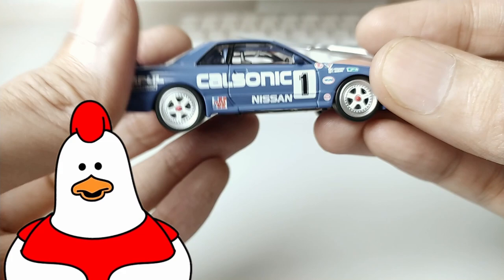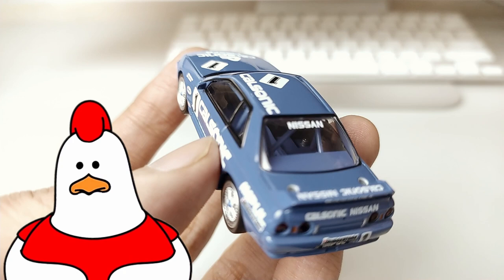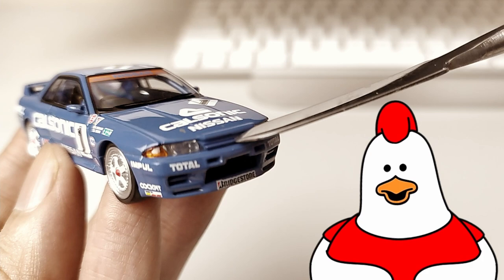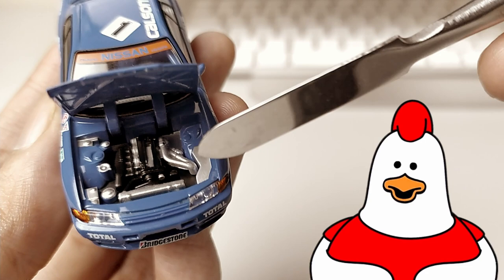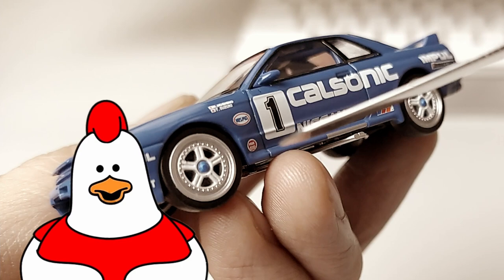I was already impressed when Mini GT provided roll bars, but this one has precise roll bar placement and is painted in blue, with Calsonic written on the dashboard. The final candy is this openable hood. In here we can see the RB26DETT engine, and we can even see the twin turbo piping here. Very amazing.